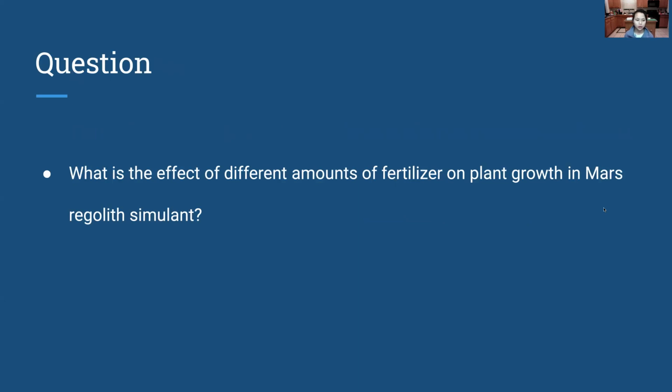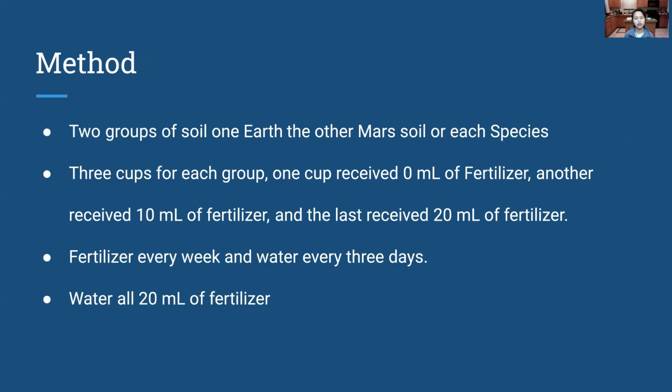The question that I'm trying to answer is, what is the effect of different amounts of fertilizer on plant growth in Mars regolith simulant? And to answer this question, I divided the soil into 2 groups, Mars and Earth soil. And within each group, I divided them into 3 subgroups based off of the amount of fertilizer each cup received. So one cup received 0 fertilizer. Another cup received 10 milliliters of fertilizer, and the last cup received 20 milliliters of fertilizer. So I fertilized the plants every week, and I watered all the plants 20 milliliters every 3 days.